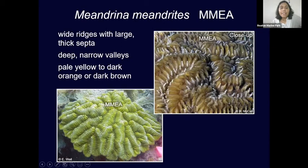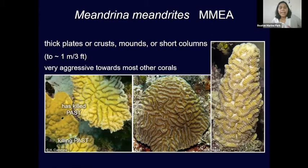They have very deep, narrow valleys. You can see right here. And the colors are pale yellow to dark orange or dark brown. With this species, you can really go with color. They don't really vary much in the coloration that we will see. They can grow as thick plates or cross mounds, but also short columns. The older corals might be looking like columns. They're actually very aggressive towards other corals, so they are highly competitive.